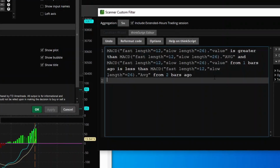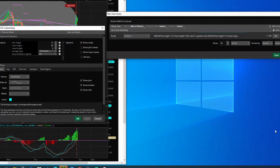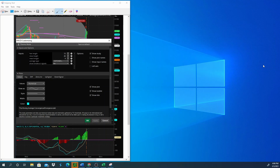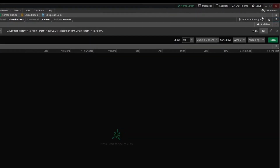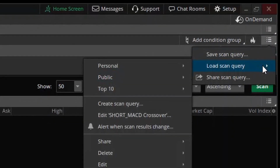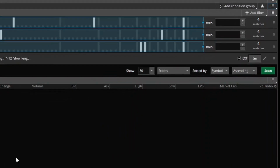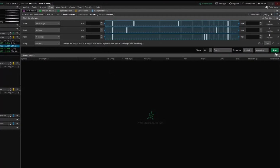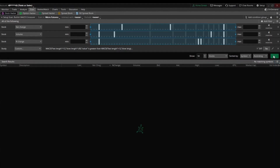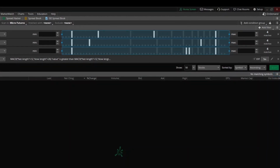Basically, click OK, and you save, and we're done. So now we're back to the screen. If you were to load it, just load scan query. It was a personal one that we did, and it was the bullish MACD crossover that we created. So it's right there. Just open it, and essentially we can scan, but nothing's going to show up right now because the market is closed.